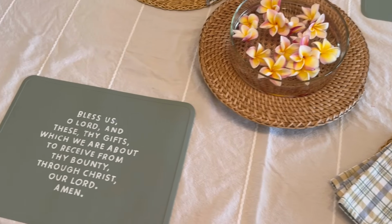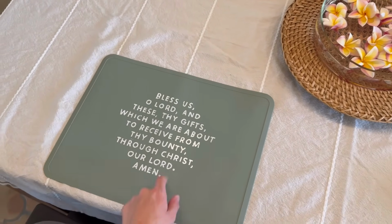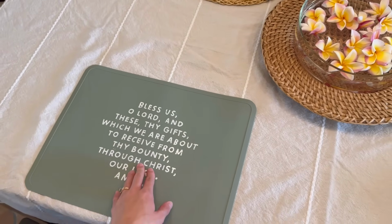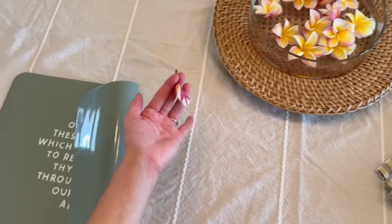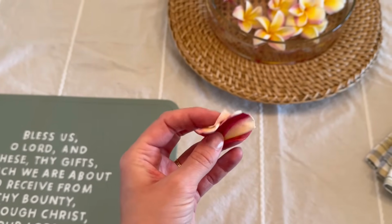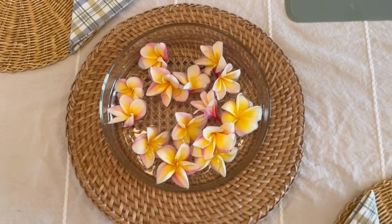These placemats were not thrifted, but I did want to point these out. These are our mealtime blessing prayer, and I'll link the shop that these came from. She also has a lot of cute stuff. I think I have some more items from her shop as well. It's Be a Heart design, and these are great for the kids. Oh, I guess we left a little flower under there. These smell absolutely amazing. These are from our yard. They're plumeria, and this whole room just smells so good because of these.